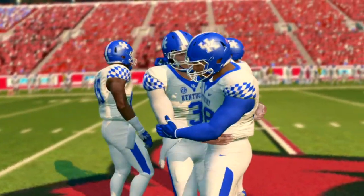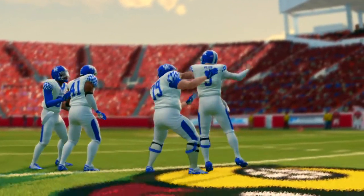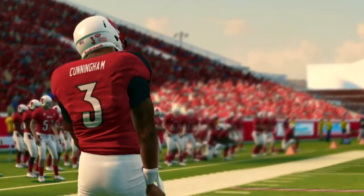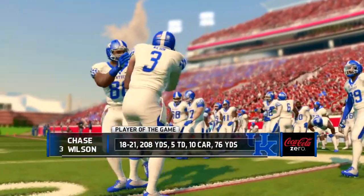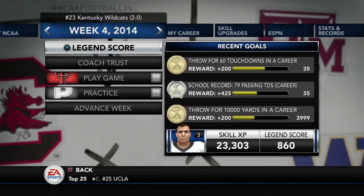This was not a game that we were supposed to win at all. As you see, we're celebrating. It was a huge upset. We dominated in this game. Cunningham is upset. Nobody saw this coming but us. We knew how good we are, and that's 5 touchdowns on the day. So we're absolutely dominating this year so far.